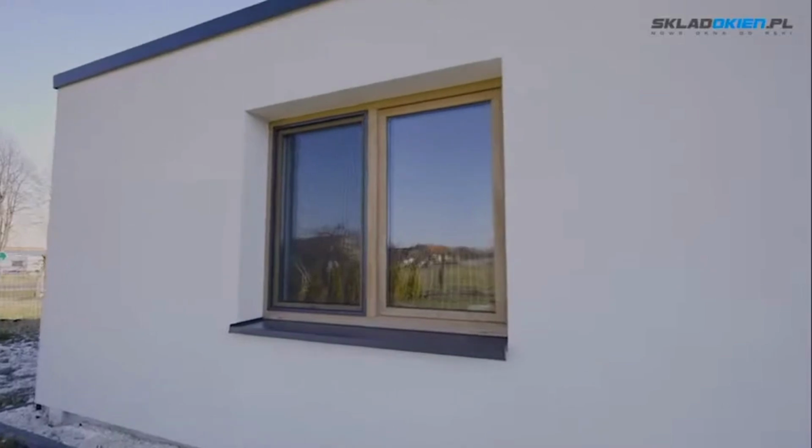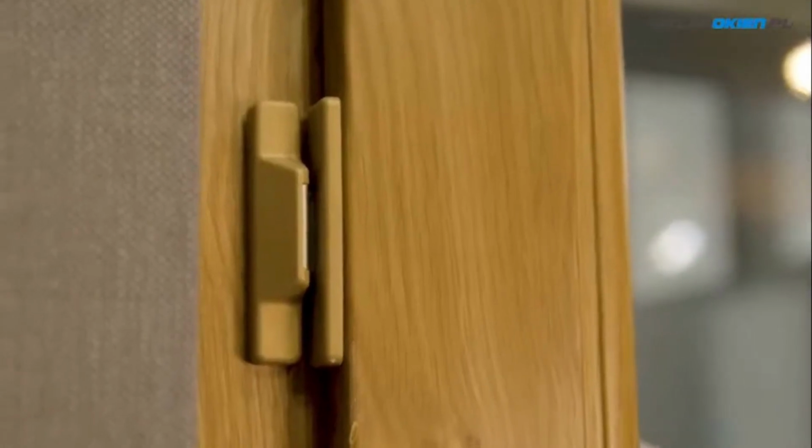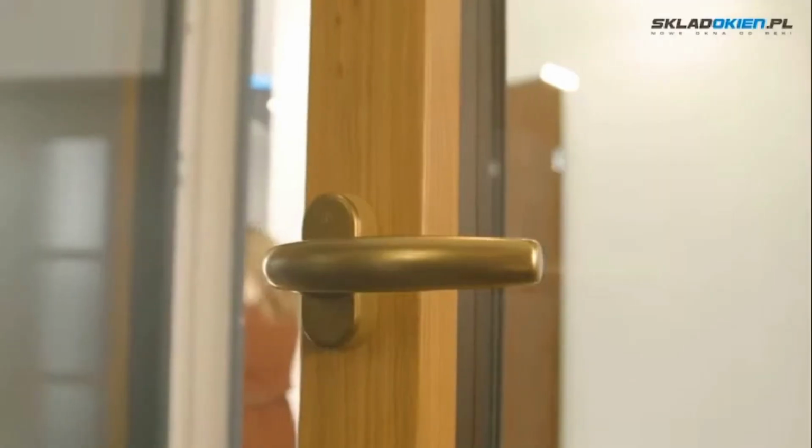The most commonly chosen color change is a veneer on the external side of the window, for example, in anthracite or wood-like. A less frequently chosen option is changing the color inside the building. This is a more expensive option, as interior wrapping also requires changing the color of the hinges and handles. Of course, a double-sided color change is possible.